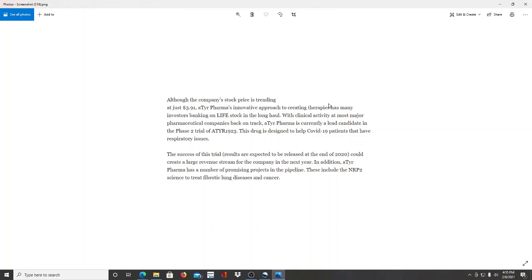Now, with clinical activity at most major pharmaceutical companies back on track, this company is currently a lead candidate in the phase 2 trial of ATYR1923. This drug is designed to help COVID-19 patients that have respiratory issues. And that's a big deal with the whole process of COVID-19. So treatment is also getting better. This is a pretty optimistic and hopeful outlook for the way we're going to treat COVID in the near future. And also vaccines are being rolled out.